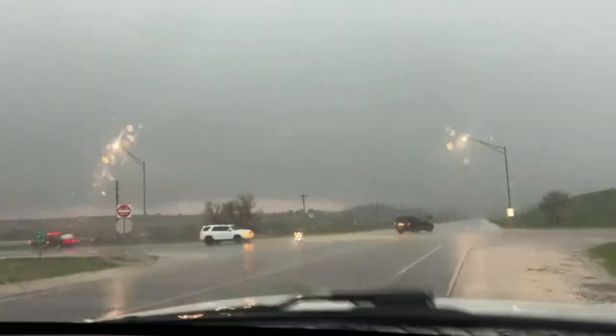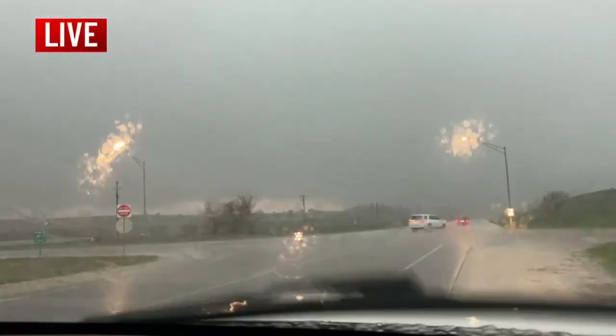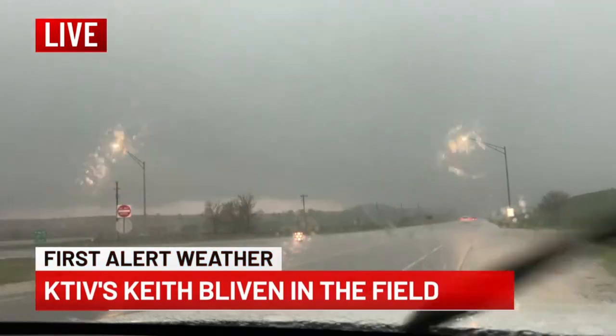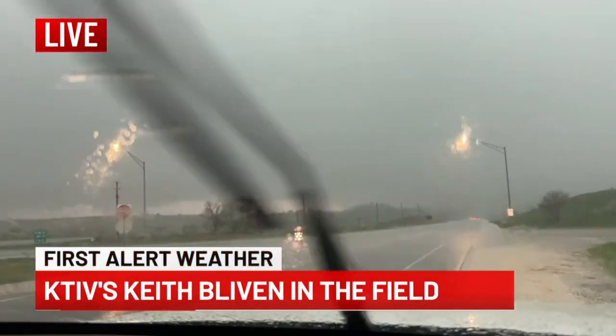I understand Keith Bliven, we have his feed back possibly, is that correct? And where exactly is Keith right now? Okay, so this is the intersection of 59 and 141 with very heavy rain coming down at this time. We are continuing to see these storms work their way in these areas.